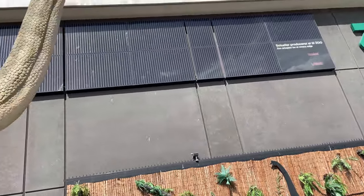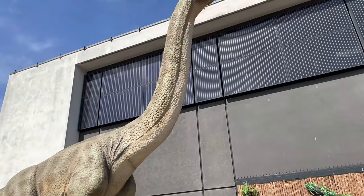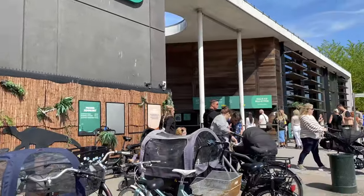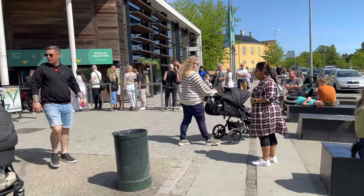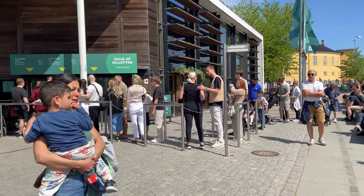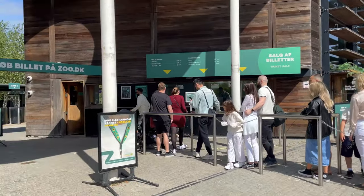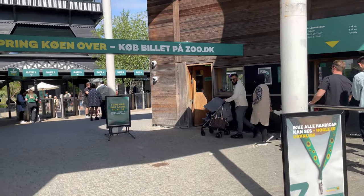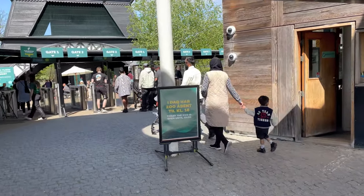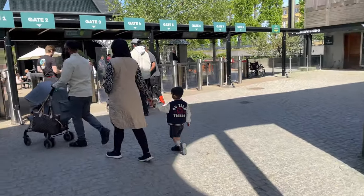Super. You can see a small dino replica here. I don't know what dino this is. Of course, it's not a T-Rex. Super. So you can see people standing in the queue for tickets. But we have an online ticket, so we can skip the line. So you can book your tickets online. So it says today the zoo is open until 1800 hours, 6 p.m. Yeah, so let's go in.